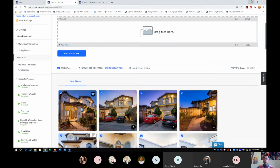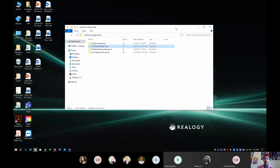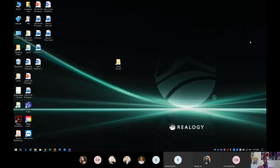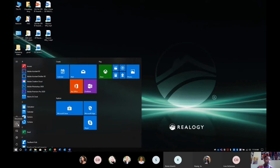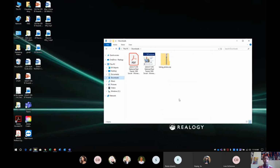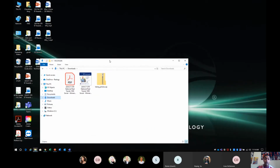Let's go over what we need to do now. I'm going to minimize that. Let's go back. I've got my Listing Concierge assets open. I'm going to close that. That's still right here. I pulled it out to make it easy to see. So I'm going to go ahead and click Start. Let's go into my File Explorer, which is going to open my documents. I can click on Downloads right here, and boom, I can see my listing photos are right there.